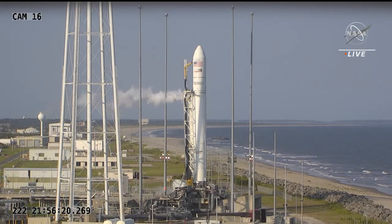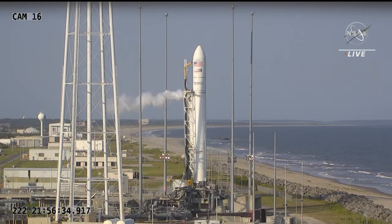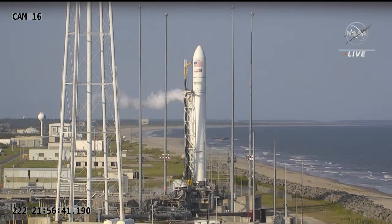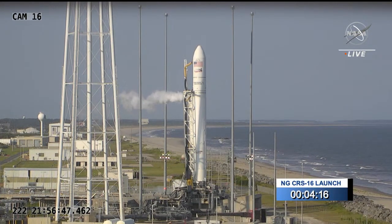Standby 5. And all external power off. Internal power is nominal. Ops 1, open FTS zombie loop. FTS zombie loop open and green. You just heard those calls to initiate internal power for the vehicle, so internal power is now on, and all systems are still proceeding on track for launch just 4 minutes from now.